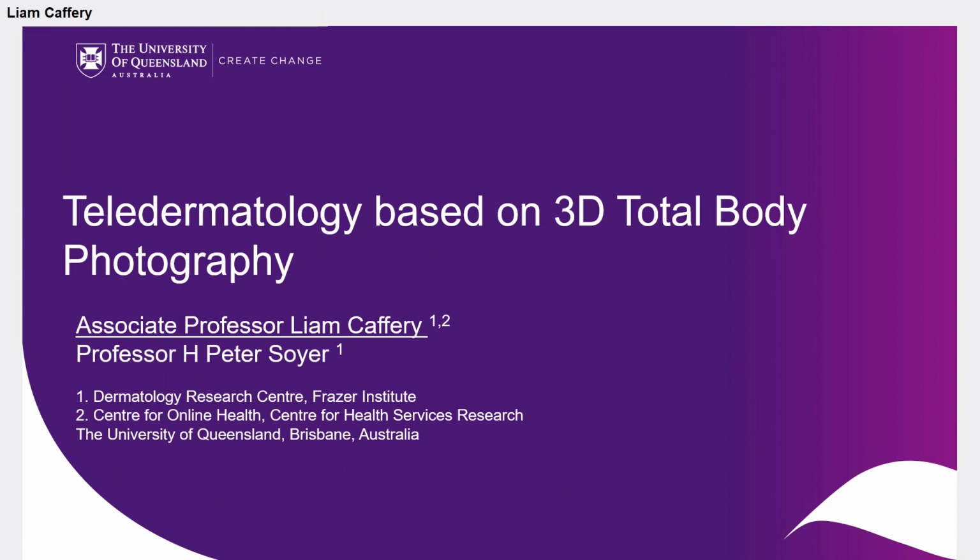that I'm going to give on teledermatology based on 3D total body photography. My presentation is essentially on the AceMed project, which is occurring in Australia at the moment, but I'd like to acknowledge Peter Soyer's leadership of this project. So Peter's here with us today.